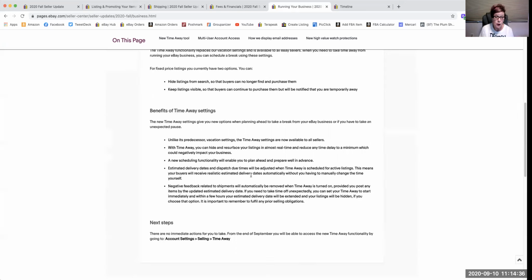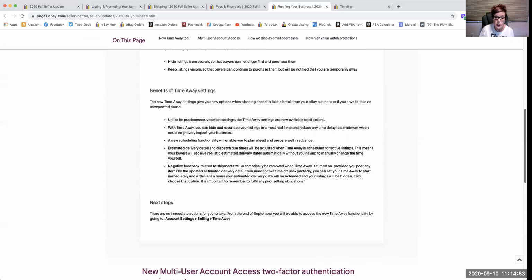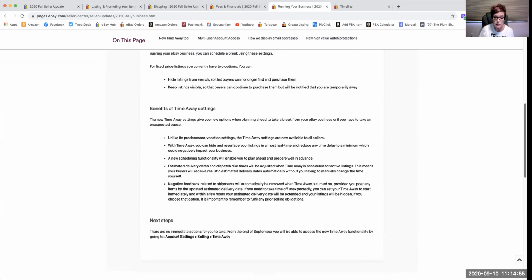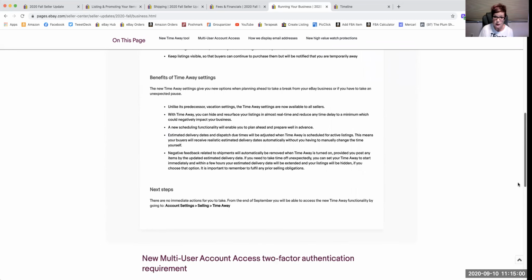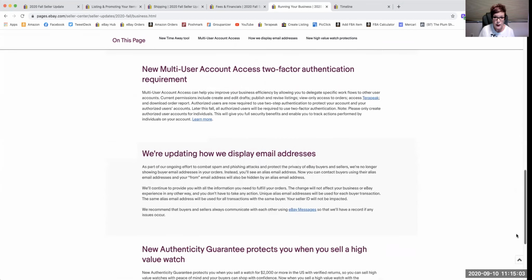And even better, negative feedback related to shipments will automatically be removed when time away is turned on, provided you post any items by the estimated item delivery date. So that's a good thing too. That takes away a fear of mine. So for me, this is a great update. I will be able to leave my listings active and get sales while I'm away. That's the one thing I love about Amazon FBA, that I can leave my listings up and that business goes on while I'm away. So now eBay will be also too.